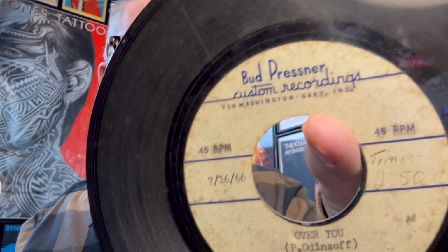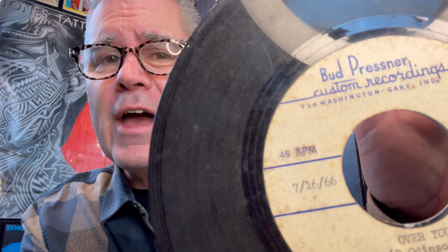You can see it's an acetate. Part of the rings are falling off on the edge. It does have a B-side, Over You, and it's recorded in that sweet spot in 1966. As a matter of fact, it says July 16th of 1966. So this is when the Beatles were on the airwaves with Rubber Soul, Revolver, and the garage rock craze was taking over America. Now stick with us, because right after this little piece, I'm going to play a little snippet off of this record. It may be the first time it's been heard on the web ever.